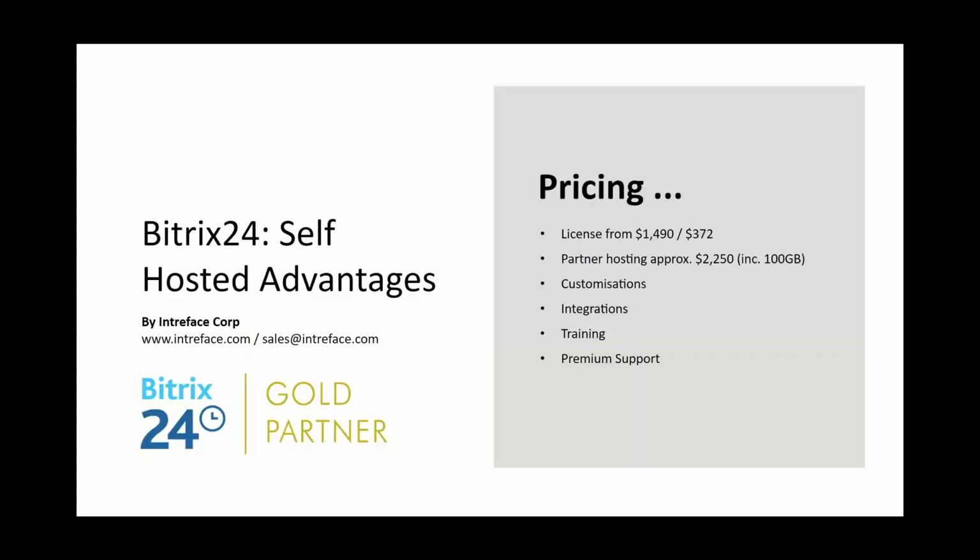We mentioned already about partner hosting, so if you require hosting services, you'll be looking at around $2,250 for 12 months of 100 gig storage, and that can be scaled up if you require more storage space. If you require any customizations or integrations, bear in mind there will be costs involved to develop and manage those for you. But if it gives you the level of functionality that you require, then the cost is really absorbed by the benefit of the functionality. The self-hosted system is a very complex system. There are a lot of features, and lots of features you can customize and edit. So it's really important to get advanced training and ongoing dedicated support to make sure the system is working to an optimal standard.